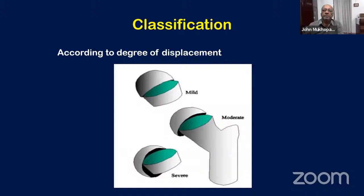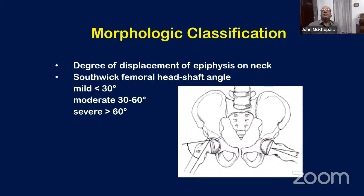Now, you can also classify them according to the degrees of displacement, which is mild, moderate, and severe. Okay, and for this you use the Southwick femoral head shaft angle to decide. If it's less than 30, it's mild. If it's 30 to 60, it's moderate. And if it is more than 60, it is severe.